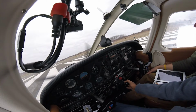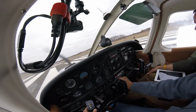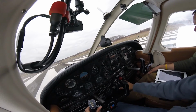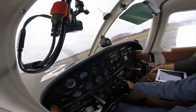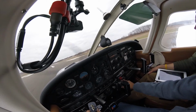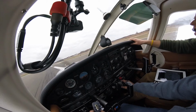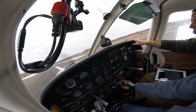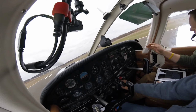And a little center line up. Alright, full power. The power is set, and we have airspeed alive. That's 60 knots, and we're fine.